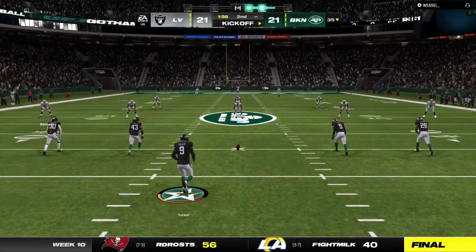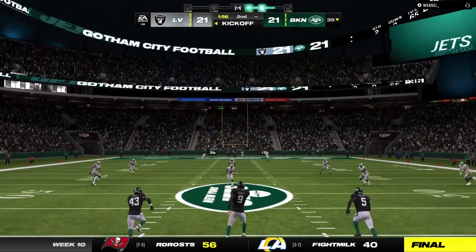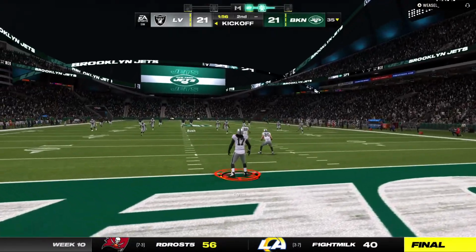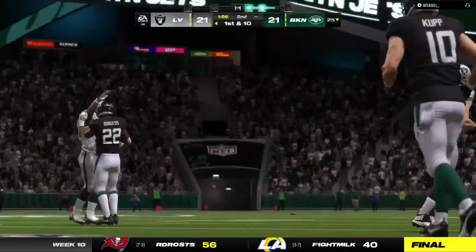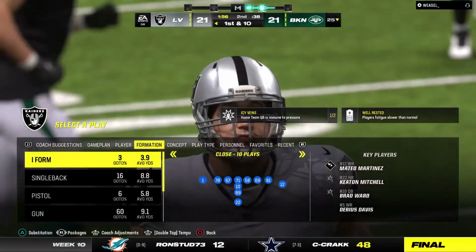A couple of teams locked into a good one here. 21 all the score as the kick's away. And he'll elect not to run with it. And a fair catch on the kickoff will move the ball to the 25.